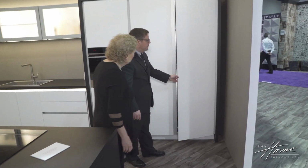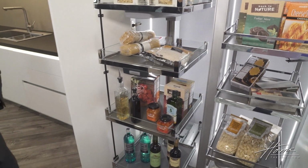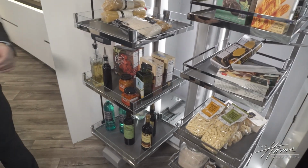So pantry units, this one is very, very cool because we can just tap a button and have that come out to us.